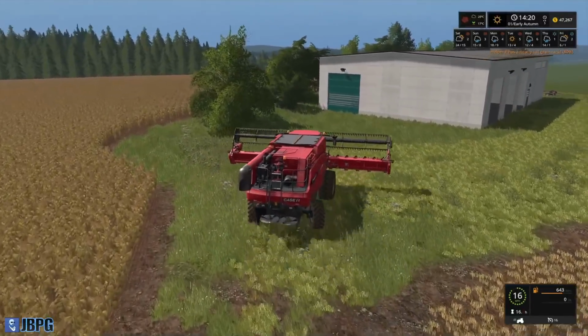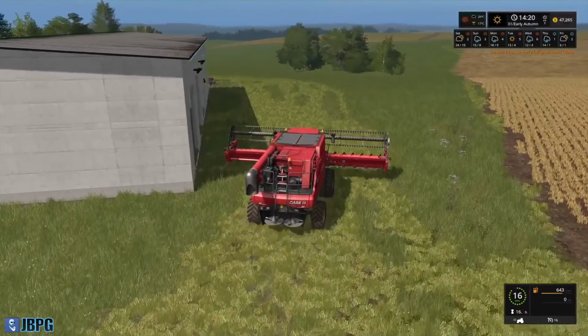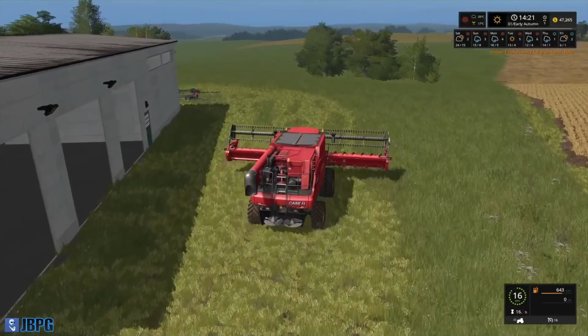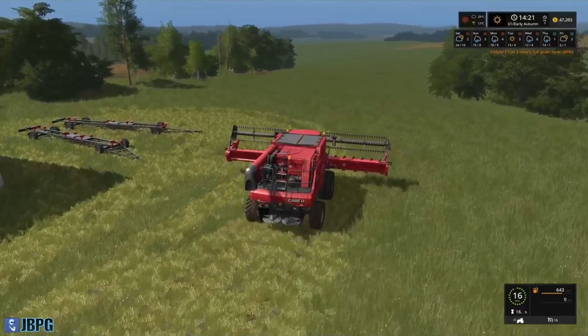So yeah, we'll get these cleaned and we'll get these put away, and we'll break out the Big M and we'll do a little bit more mowing. I think that's probably the best way for us to go about this.